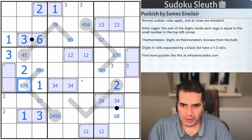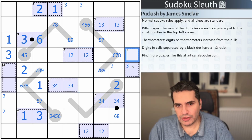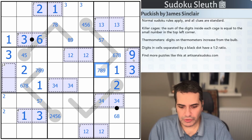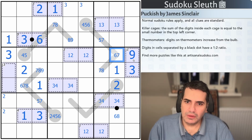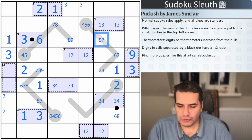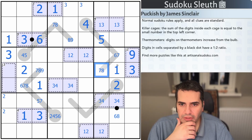Sorry, give me a moment. 1s. Can't have a 1 inside the 12 cage because that would be 11. So that's 1, that's 3, that's 9. That removes a degree of freedom in here. And actually forces this to be a 5 because 6 and 7, you know, doesn't allow me to fit a 7 on the thermometer here. So that's 5, that's 4. 6, 7, 7, 8. That's not bad.